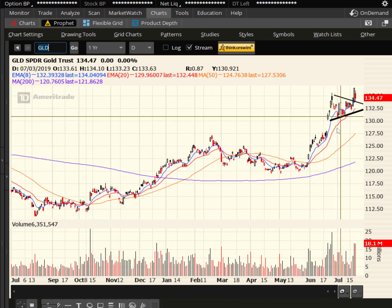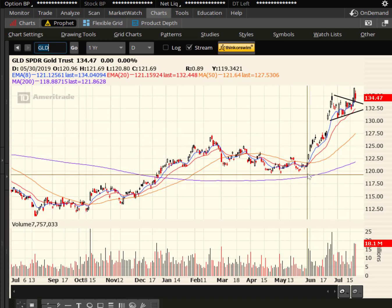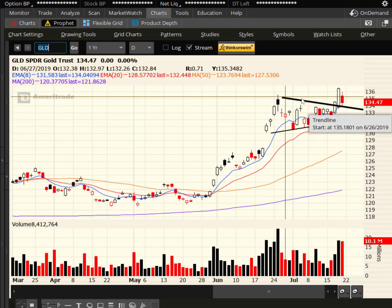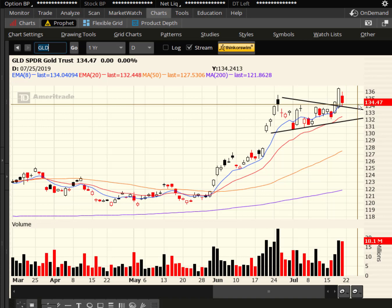Gold. It's been in the videos. It's been going higher lately. We got here in June, started to explode. We had our pennant, we broke out. Friday's action backtested the pennant itself. This is still bullish on the daily chart.